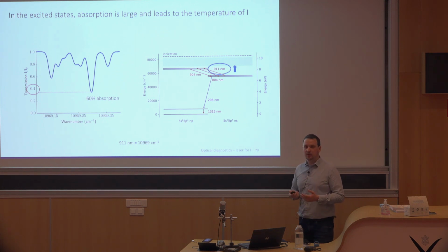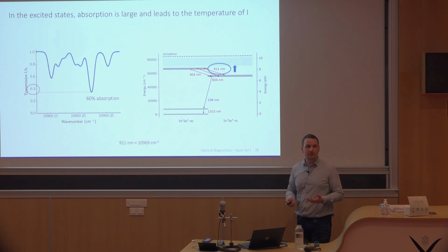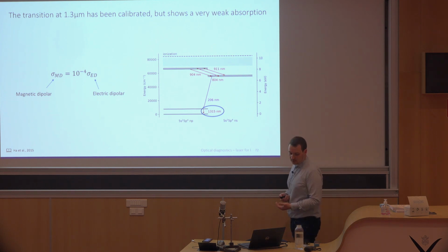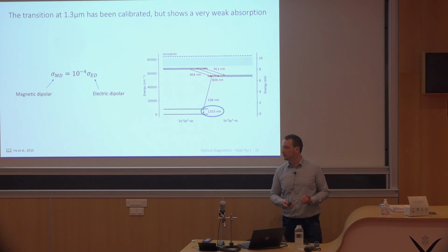But we couldn't get the plasma density, because first it's in the excited states and we don't have any collisional radiative model to tell us how the states are populated here. And then the transition is not calibrated. We don't have theoretical data to study. So we need to go to the fundamental state, to a transition that is calibrated. We have only one candidate and luckily it's been calibrated, so we will use this one. The problem is that it's a magnetic dipolar transition, and magnetic dipolar transitions have absorption that is 10,000 times smaller than electric dipolar transitions.